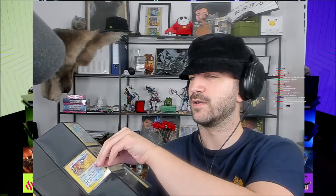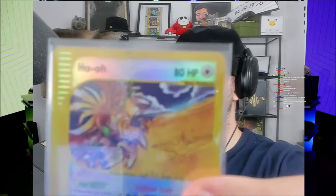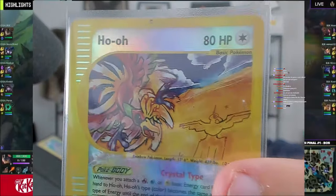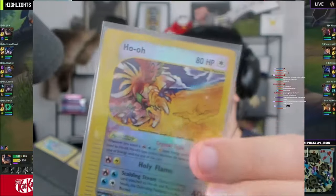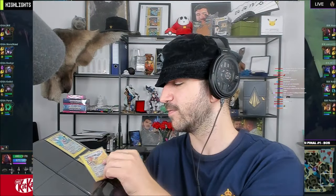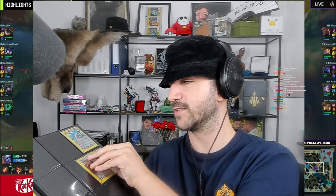The Crystal Ho-Oh, usually... Look, the Crystal Ho-Oh is very expensive. But if you look closely, you see the little dot there at the top? Some kid hung this on his wall through a little pin. This card is giga expensive in good quality. It's damaged. You see up there? Some guy pinned it on his wall. That's just crazy, you know?